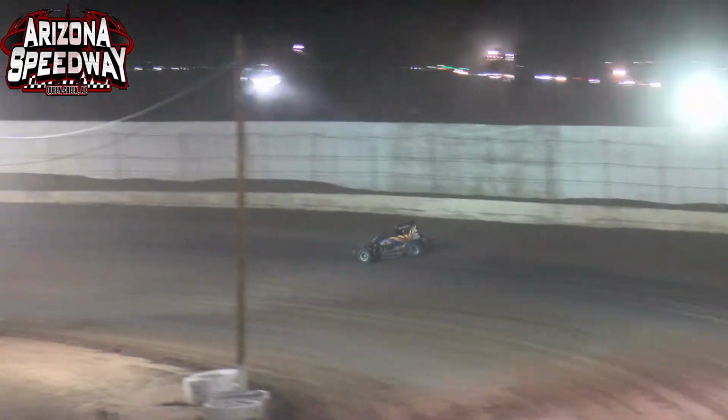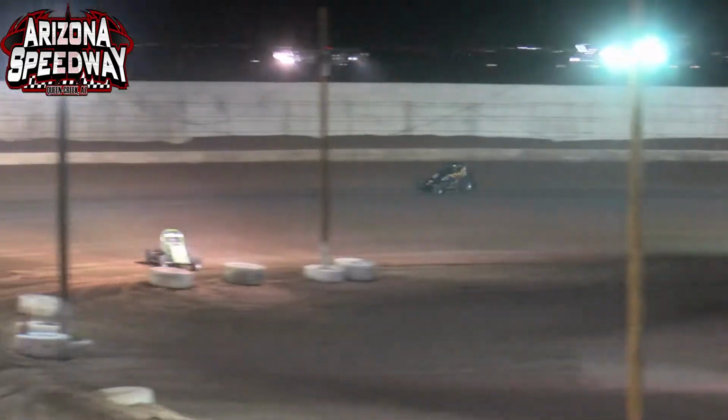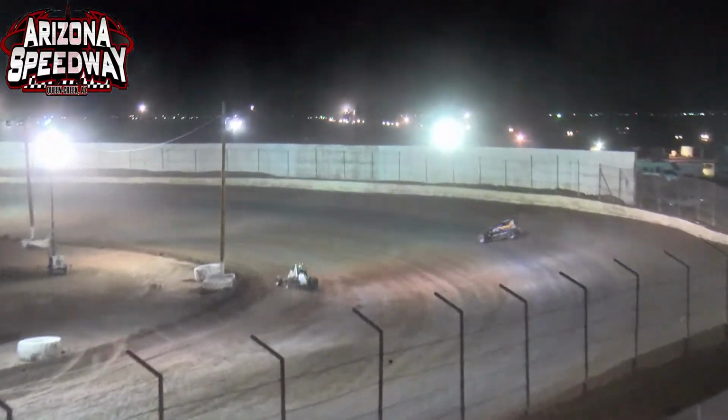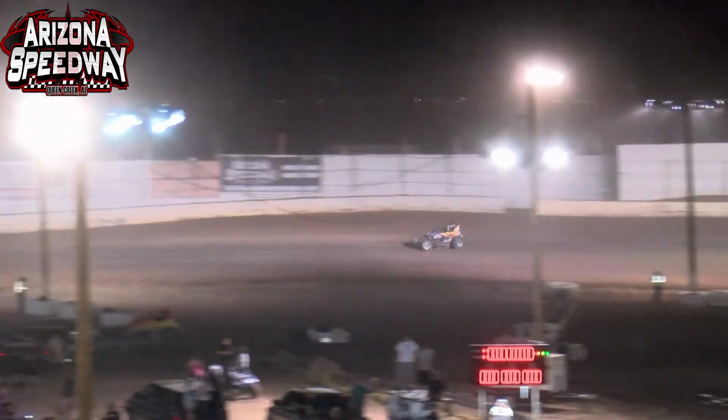Webster hangs it up down there on the inside of the berm. Almost drops a spot to the 72 of Hernandez. Webster playing it safe down there on the bottom side of the racetrack. Looked like it cost him. Might have broke a tie rod or something down there as he hung it up on the bottom side of the racetrack. White flag is out.